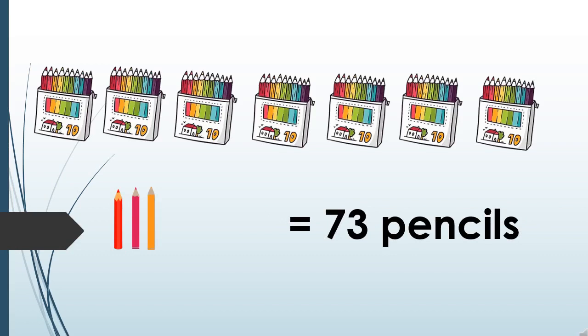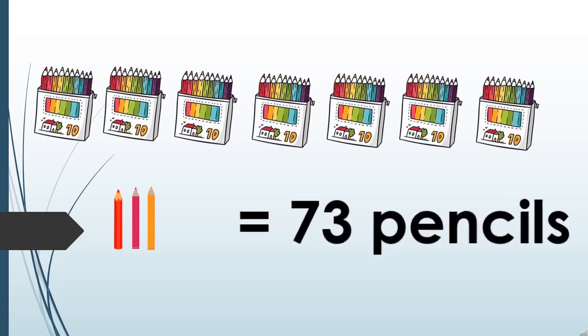Let's count how many extra pencils we have. 1, 2 and 3. So, we have 70 pencils and 3 more pencils. That means 73 pencils.